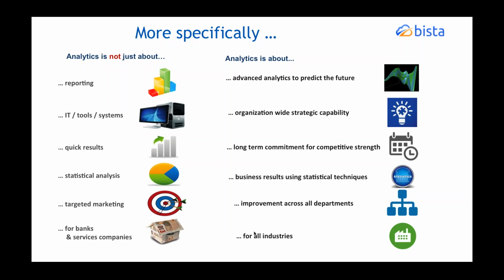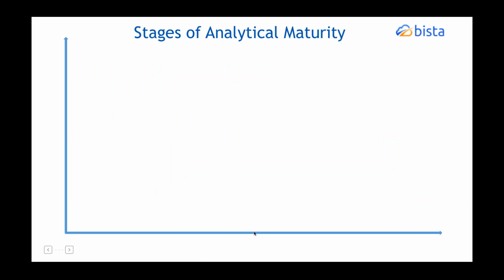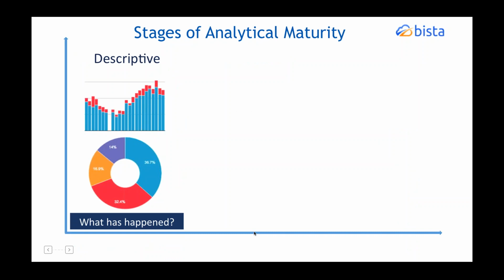Now, while we talk about analytics, we want to touch base a little on the stages of analytical maturity, and this is how an organization will go through them. They will probably have something called descriptive analytics, and a lot of companies these days have this in place. This gives you graphs and dashboards, and it tells you what has happened in the past, how your sales performance has been, how your purchasing department has been faring in the past, right?